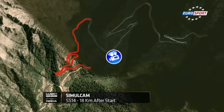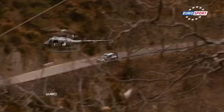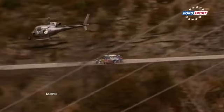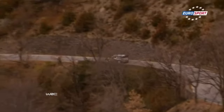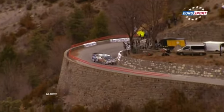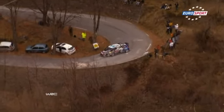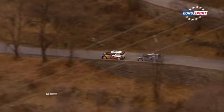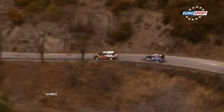18 kilometres into the stage is where we pick it up with our simulcam. Yes, this video overlay that a lot of you are so pleased about. Mikko Irvinen in the Citroën DS3 WRC, Petter Solberg in the Ford Fiesta WRC. Both equally fast. The Citroën, more power coming out of the corners. The DS3 Evolution engine, impressive. The Ford, hugely efficient during braking and comes back into play into the corners. The Monte Carlo Rally always brings the very best out of the best, and it's great to see.